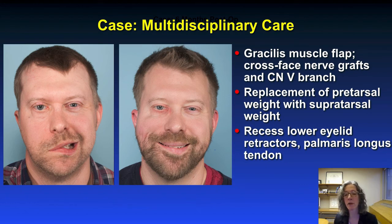That was innervated with cross-face nerve grafts, as well as what's called a babysitter procedure, when the ipsilateral cranial nerve 5 is hooked up to the muscles of that right side of the face to provide tone. And then he underwent replacement of the pretarsal weight with a supratarsal weight, and we recessed his lower eyelid retractors and performed the palmaris longus tendon sling.